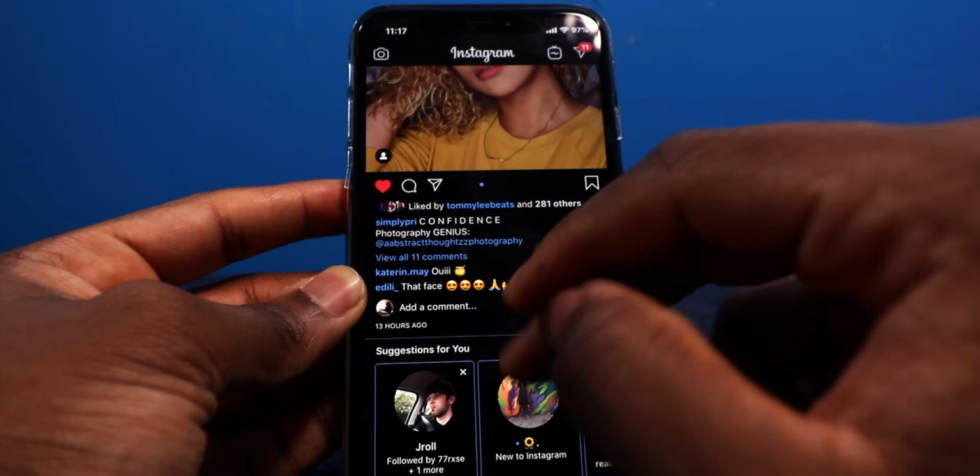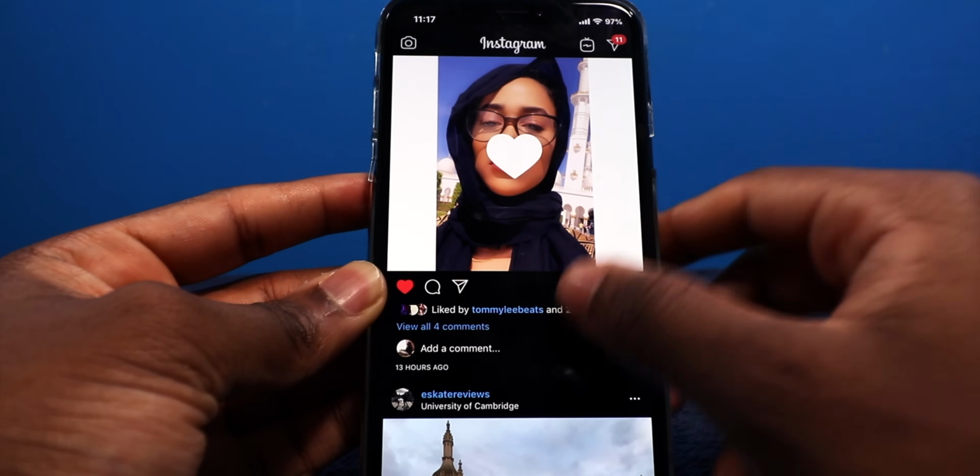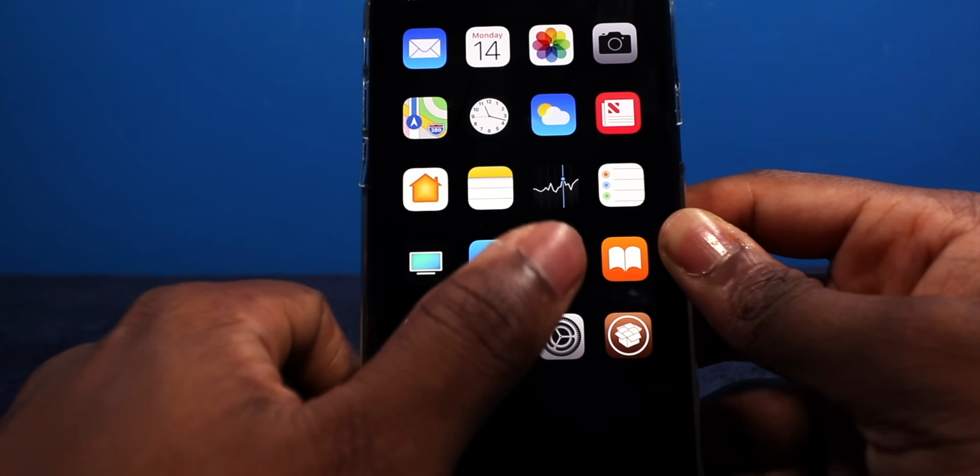But yeah, anyway, Instagram is all black, and this is thanks to dark mode. Oh, damn, there she goes again. And it's dark mode everywhere you go. This is the App Store. We need this. This is long overdue.